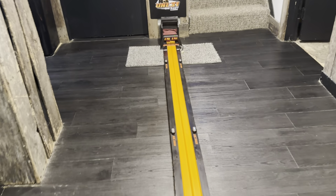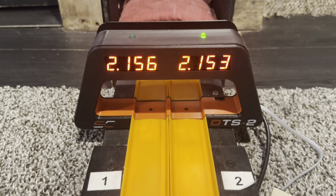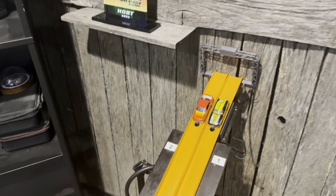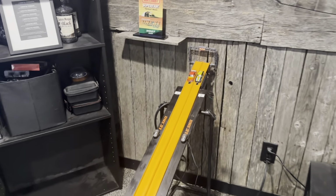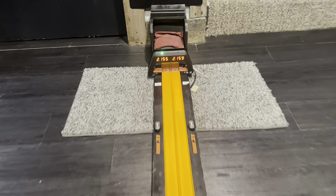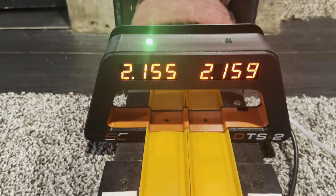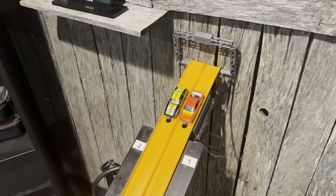He does on that lane again. 53 to a 56. Let's switch him up. Okay, 21:53 is the time to beat for Flip, or else match 2 is going to Jason. Oh, Jason gets match 2 with a 21:53. 21:55. We are going to a 3rd match. This is for all the marbles.